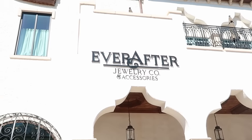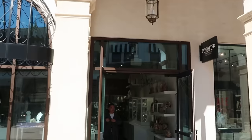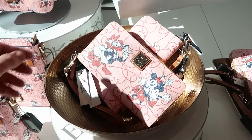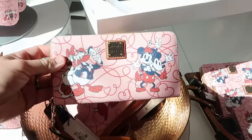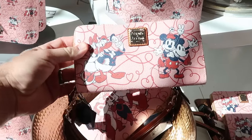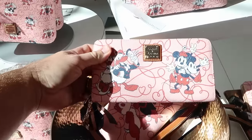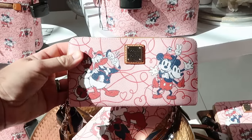All right, let's make a quick little pit stop over to Ever After Jewelry Company and see what we can find today. Okay, so as soon as you come inside, they do still have a lot of the Valentine's Day Dooney and Burke items, like this huge wallet with Donald, Daisy, Mickey and Minnie, and it comes with a little strap there with Chip and Dale on the backside. Those are $188 a piece.